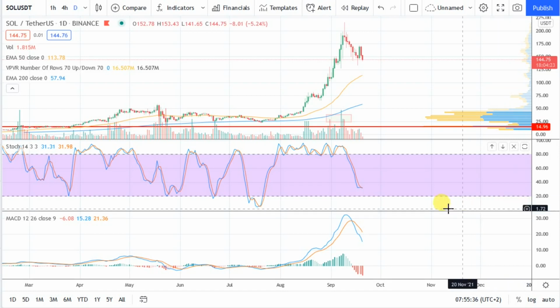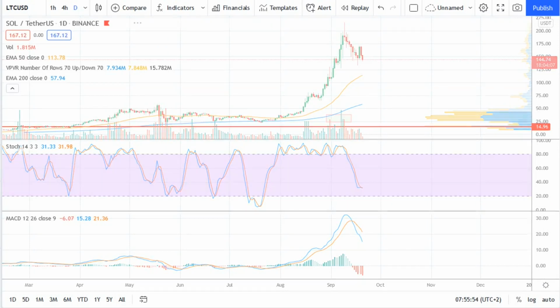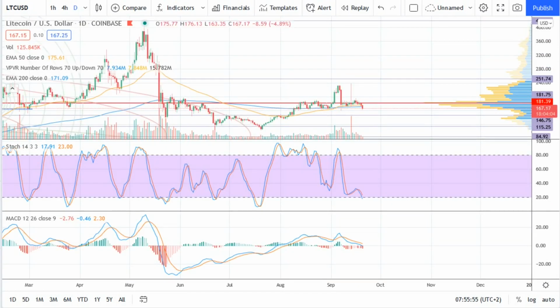Here is Solana. It looked like the slow line and the fast line were about to cross, but now it's looking like it's going to continue to head down south. So this is a much more clear picture as we can see that we're in a definite downtrend coming off of that peak up above 215. Let's see, Litecoin. Wow, that is not looking good. We have a very bearish stochastic on that 1 day.